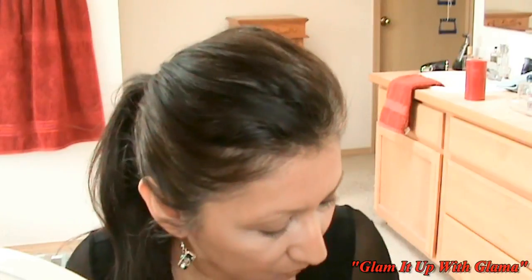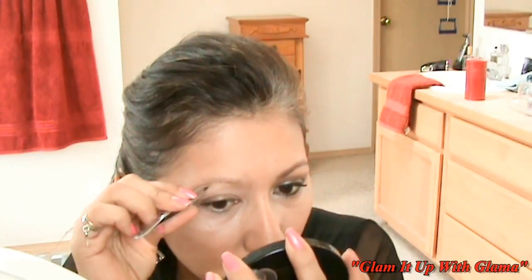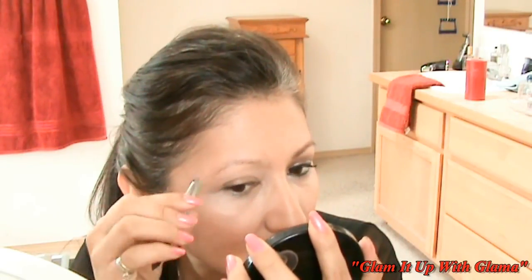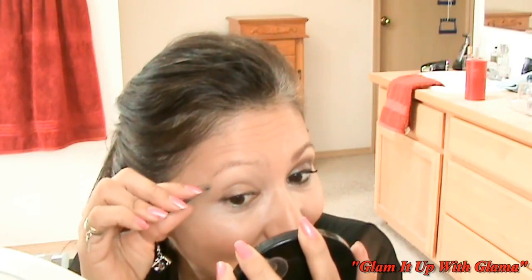But I think I have some little hairs starting to grow. Ow, this one hurts. Nope, I can't even grab a hair. This is so old and cheap. Okay, but it'll do. Ow, I just pinched my skin. I'm such a klutz. Okay, that's good enough, because that hurts.